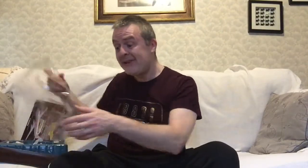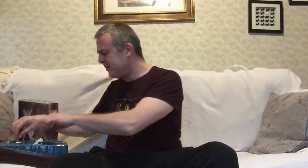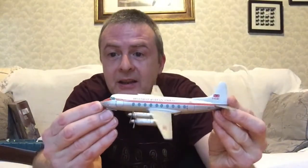Classic airliner. First flight in 1948, first entered service in 1953. It was only retired, the last one, in 2009. Flew with loads of different airlines. And here it is. Look at that. Isn't that beautiful? The original BEA livery. There. It's a classic plane.